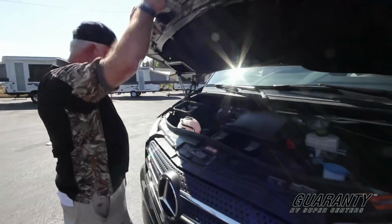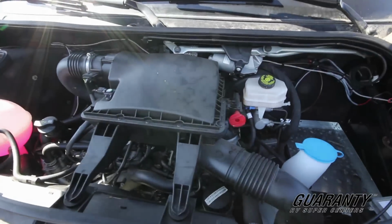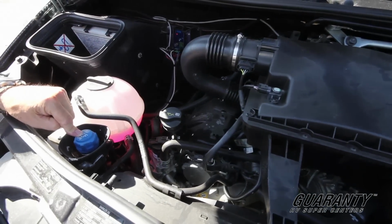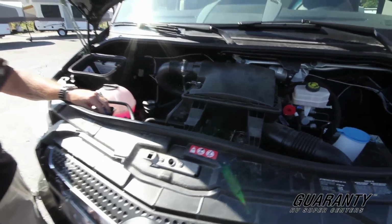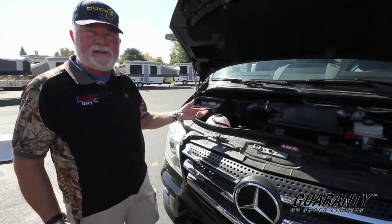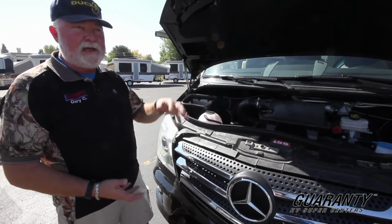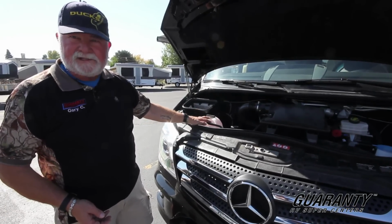So in this day and age, we have to use DEF to scrub the emissions. It's filled right here. And this tank is going to take you about 10,000 miles. So you could carry some with you just in case, or just keep in mind 9,000 miles, you might want to go top it off. And you can get it in different size containers. I believe this is a 3 or 4 gallon tank that's on board.